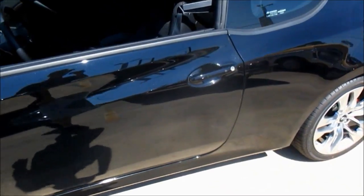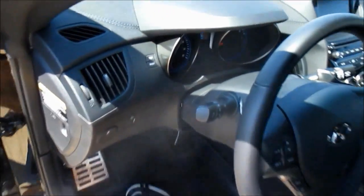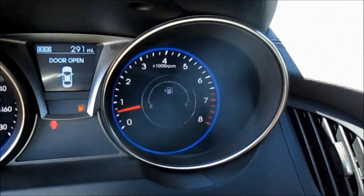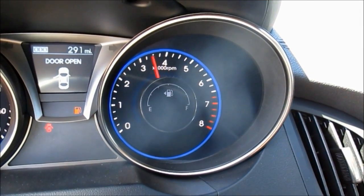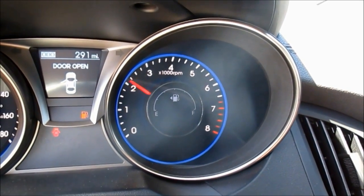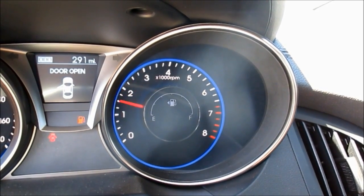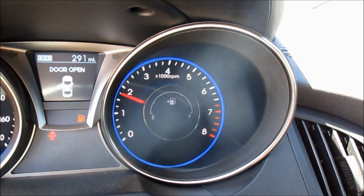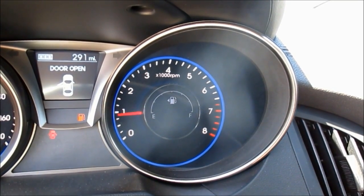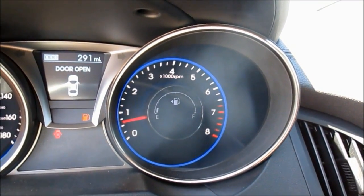And now how about we wake up that 3.8-liter V6 and see what kind of soundtrack she produces. Beautiful, smooth V6 power plant with an absolutely brutal exhaust note.